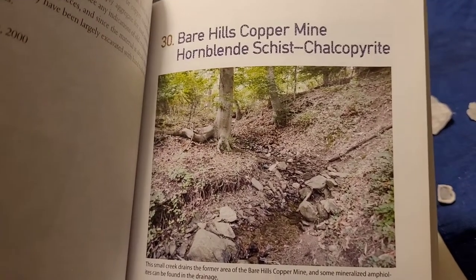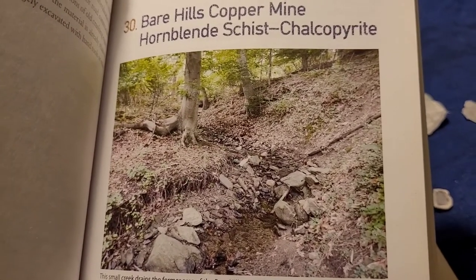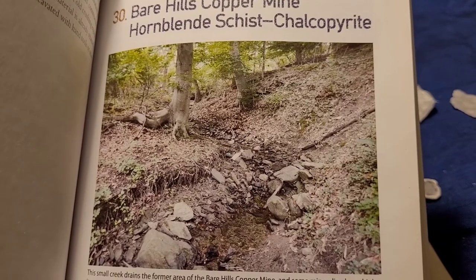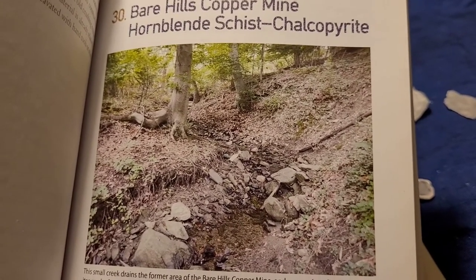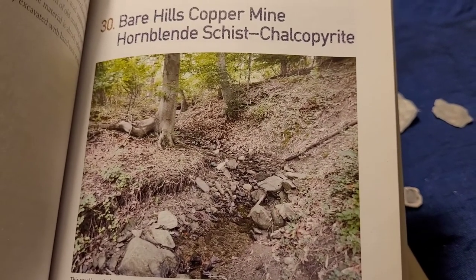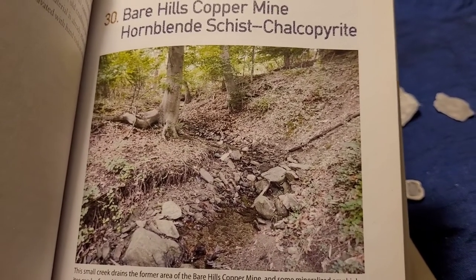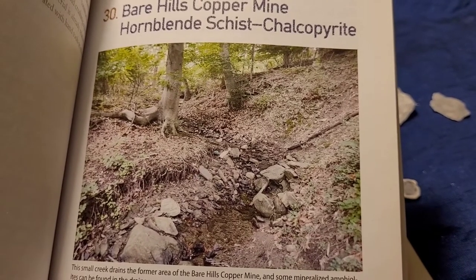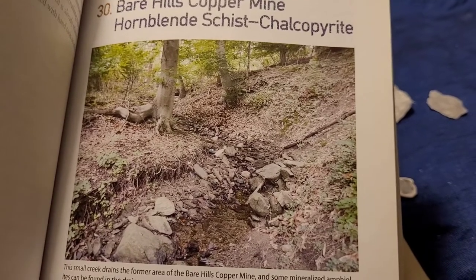So site number 30. It doesn't look like this anymore. The embankments have been eroded, and there usually isn't this much rock exposed. When I went today, it was all still covered in the leaves of the fall. So this is not a good time. It just wasn't a great time to go if you want to see rock. And also, he didn't go into the creek itself much.